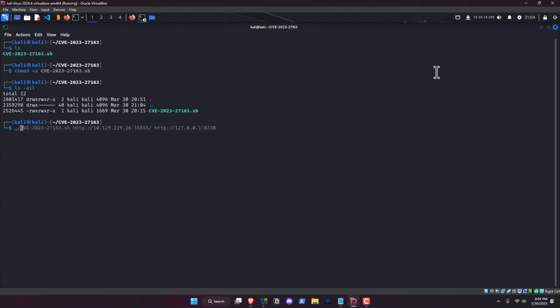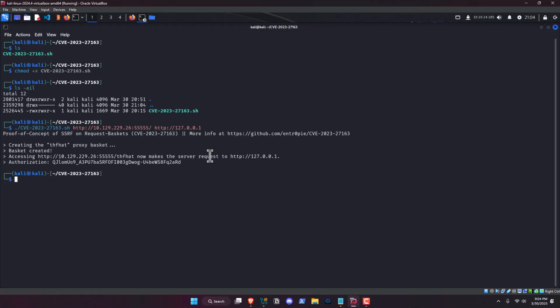So now we're going to call the script, and here's what we're putting in there. We're putting in the Request Baskets IP address with port, and then we're just going to actually go with HTTP 127.0.0.1. You can see I was experimenting a little bit there. So we're going to hit enter. Okay, and it says creating proxy basket, basket created. So now essentially, if we click on this basket, it should take us to that website. So let's see what happens.